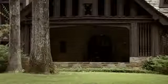And then the library is probably the biggest new set that we did. And the library is in the ground floor of the Salvatore House. Kevin had said, I just want a big, epic home, maybe a plantation home, something that's been around since the 1800s that the Salvatores would have lived in.